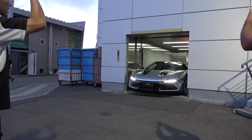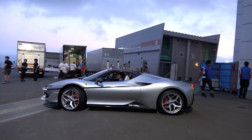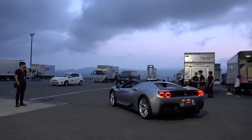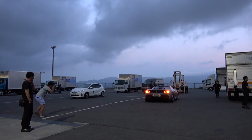J50! Ooh, that's a tight fit right there. My goodness. I like it. I actually like the rear a lot more. That's what the 4C should have looked like. Beauty, guys. 1 of 10, baby. And there's 2 of them here.